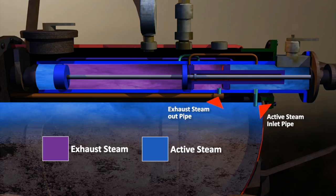With the valve in this position, active steam can't escape through this tube because it's blocked by the head of the valve, but it can escape through this tube and begins to flood into the head section of the piston cylinder. Meanwhile, the way is now open for the exhaust steam in the tail section of the piston cylinder to be expelled to the valve's exhaust chamber and finally out through the exhaust pipe.